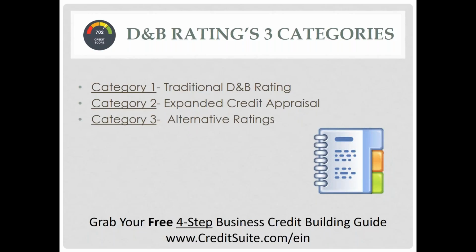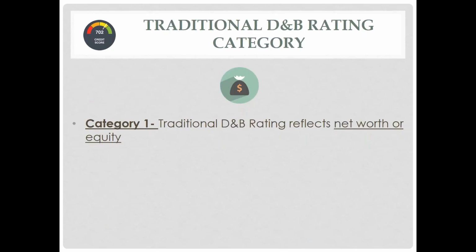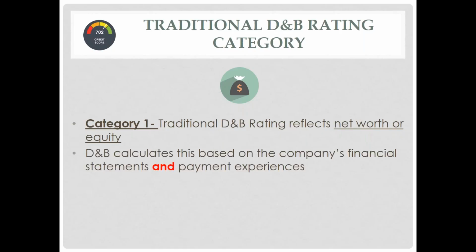This is a pretty cool score that DMB provides because you can control it. You can decide what category you're in depending on whether or not you want to give them your financials. Now, if they have access to your financials, then you're good. They're going to fit into category 1. But if not, you could supply it and actually move yourself from one category to another. So the traditional DMB rating of that category 1 reflects your net worth or equity. They calculate it based on your financial statements and the payment experiences they have on file.